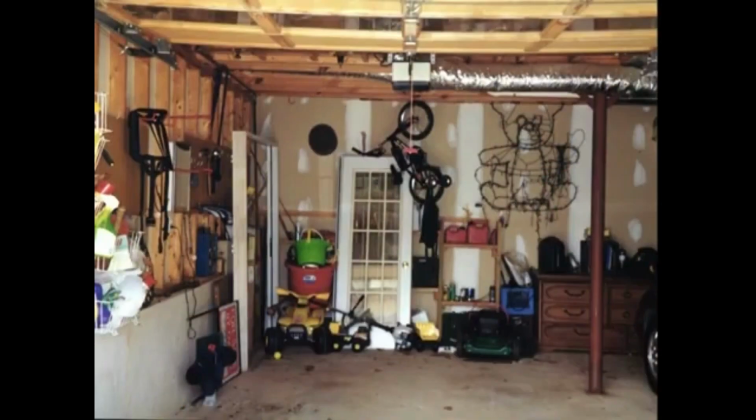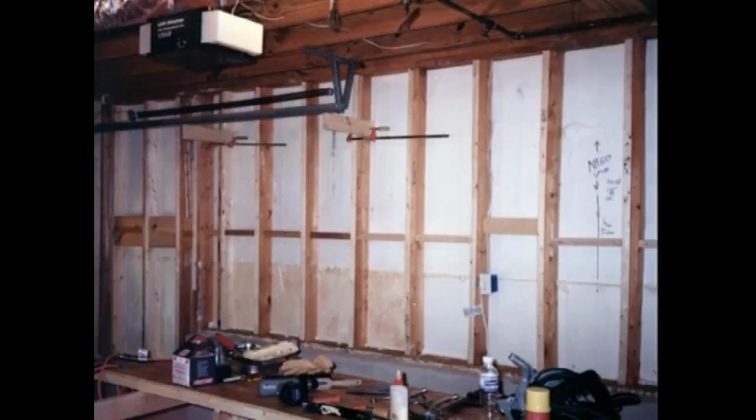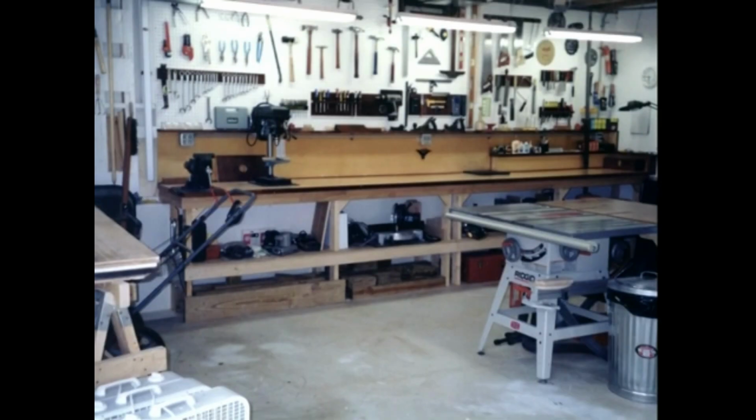When we first bought the house, the garage was just a junk heap with one electrical outlet in it. I had to seal up the concrete, I had to double up all the wall studs, and I had to prepare the place just in order to build a workbench and have a nice little shop here. But over the years, it's really expanded a lot. But in the beginning, it was just a little garage with a bunch of junk in it.